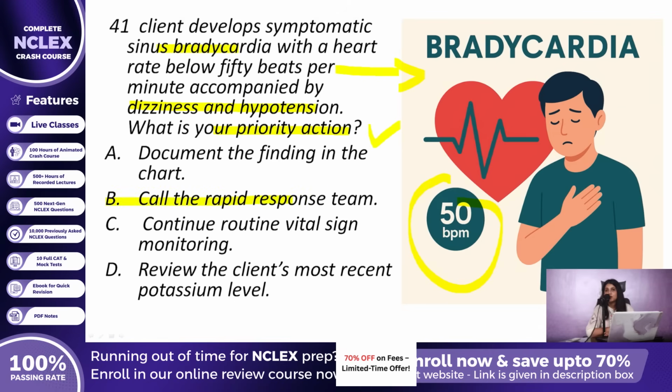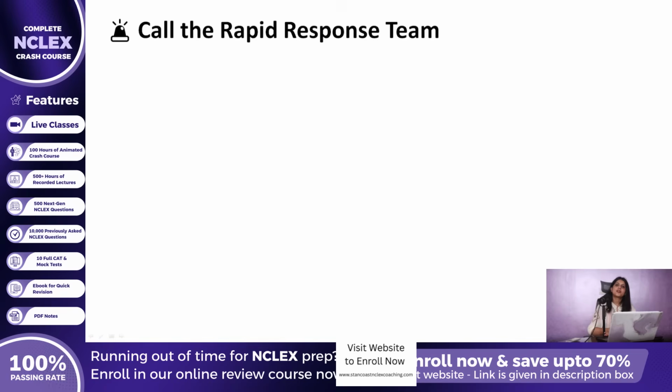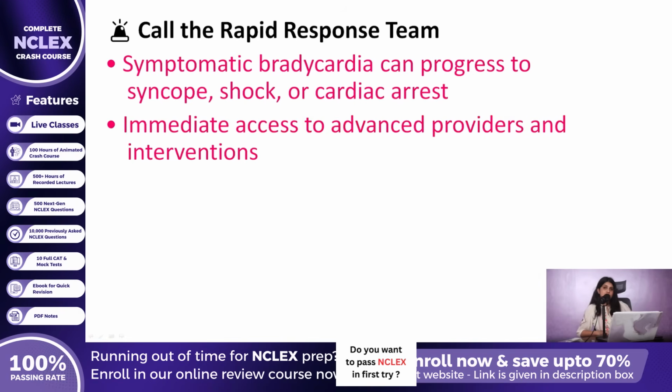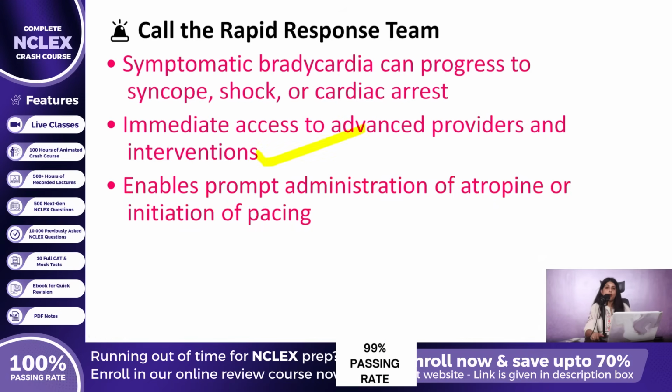Call the rapid response team, because symptomatic bradycardia can progress to syncope, shock, or cardiac arrest, and activating the rapid response team ensures immediate access to advanced providers and interventions, such as atropine or pacing.